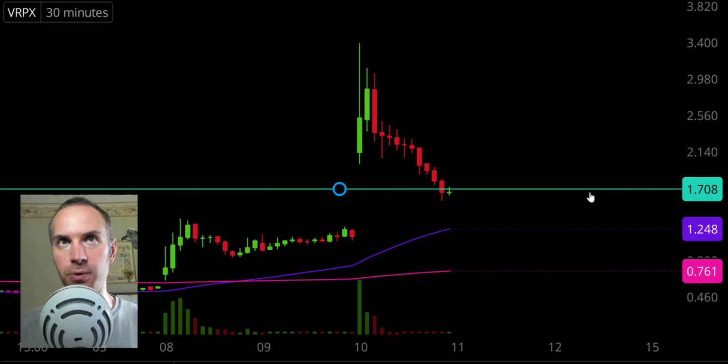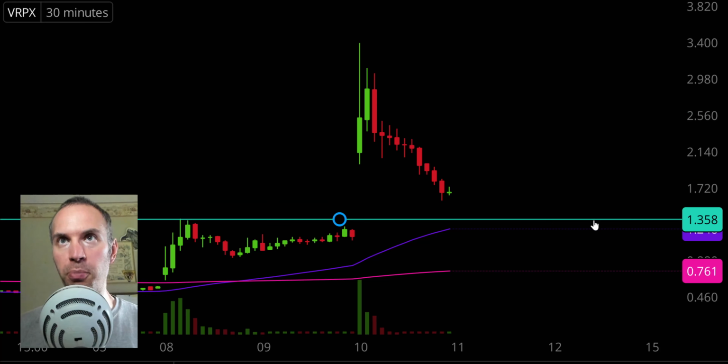So let me change that to green to represent support. And you have this former breakout area right down here around the gap close location. And then what also makes this interesting is around the same area, you also have the purple line right there, which on my chart denotes the very well-known 50-period simple moving average.